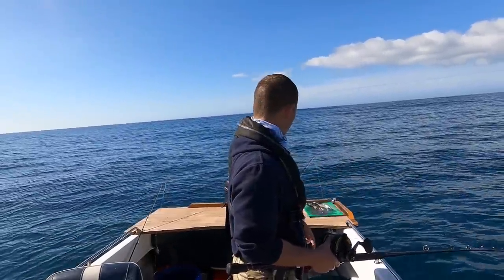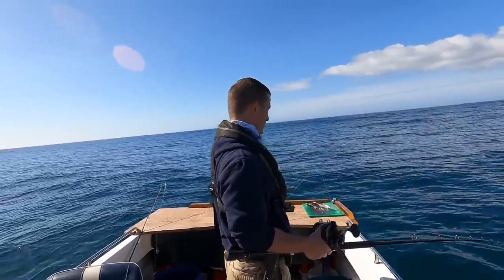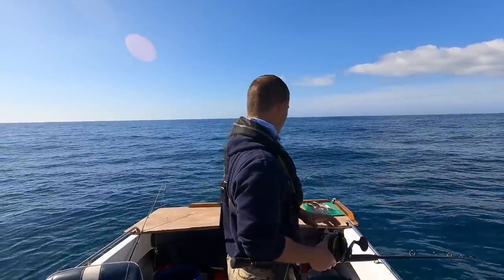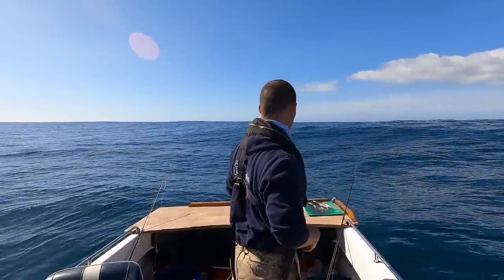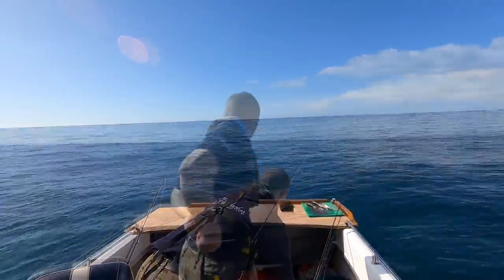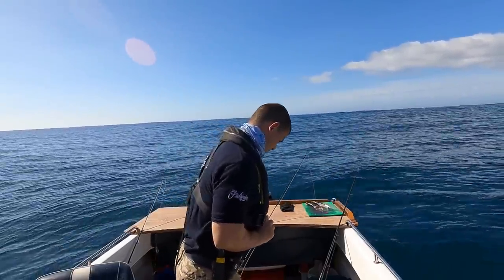I've just changed this bait over. Was busy dealing with that. Sorted all the bait out, ready to go down, turn around, rod tip was going like that. Yeah, I missed it. But at least it shows me there's another fish down there. That's a bite. Wow, that was a bite. And a nice one as well.